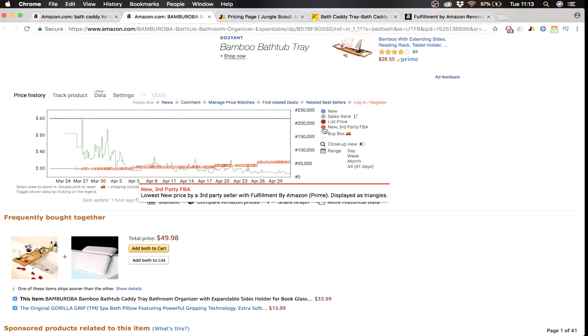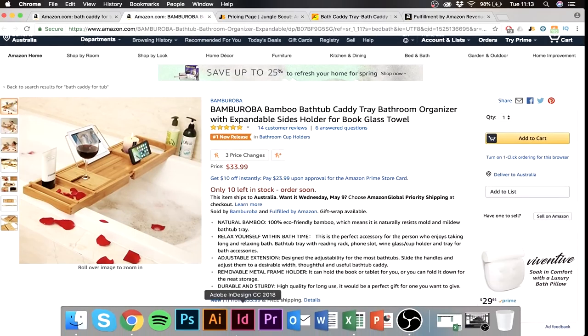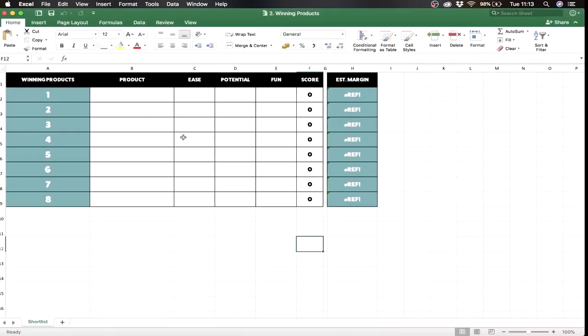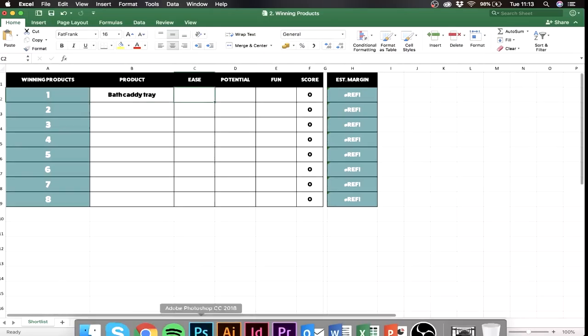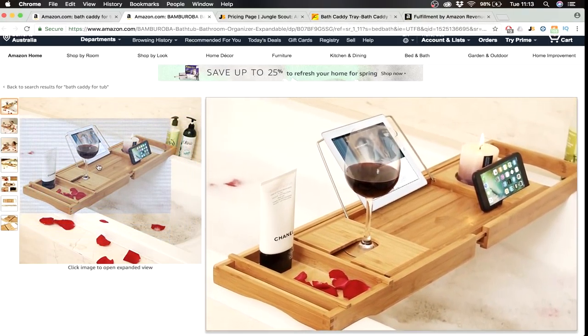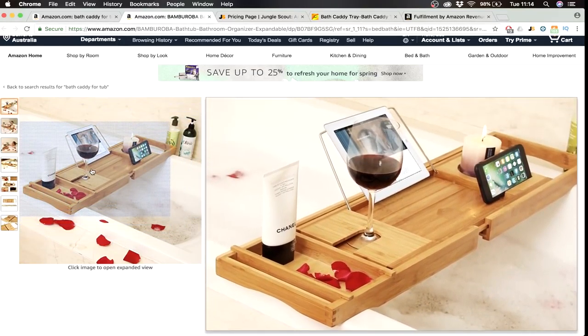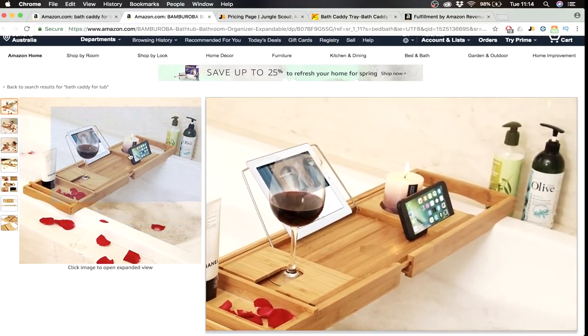You can click on other stuff as well. Just check it out. But now we know this product is a winner. So what you do then is, I actually made an Excel with a top 8 of products I want to be selling. What you do is you type in the potential. I say the ease, it's a pretty easy product to create. It's mainly just wood. Maybe shipment could be hard because it's heavy, so you can fit fewer amounts within boxes.